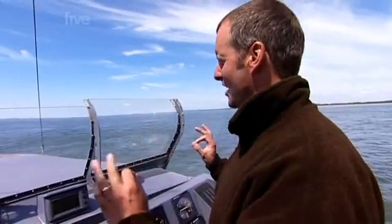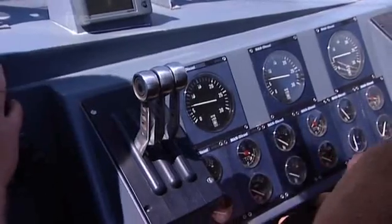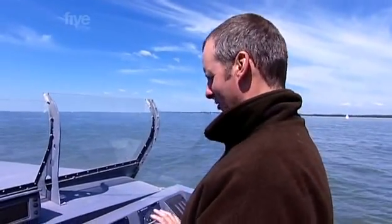So here I am at the helm of MTB 416. Tremendously exciting. Three huge engines at the back and a fantastic boat that I'm about to drive. And I've got all my dials here, just what I love. Three massive engines and lots of dials. Excellent.